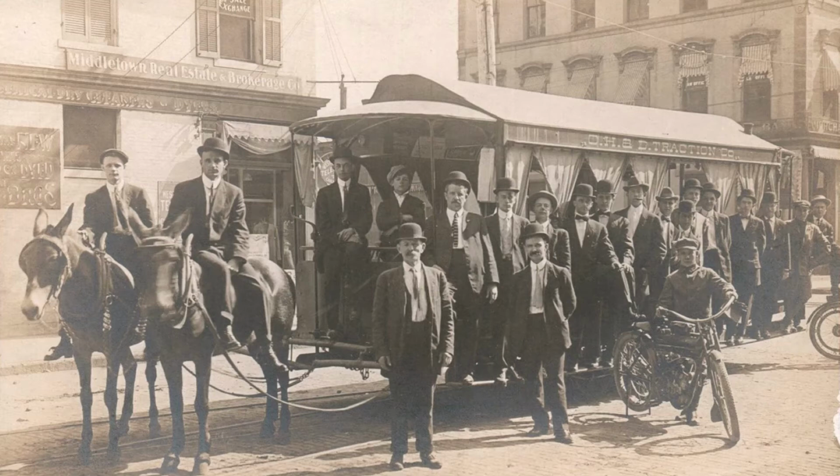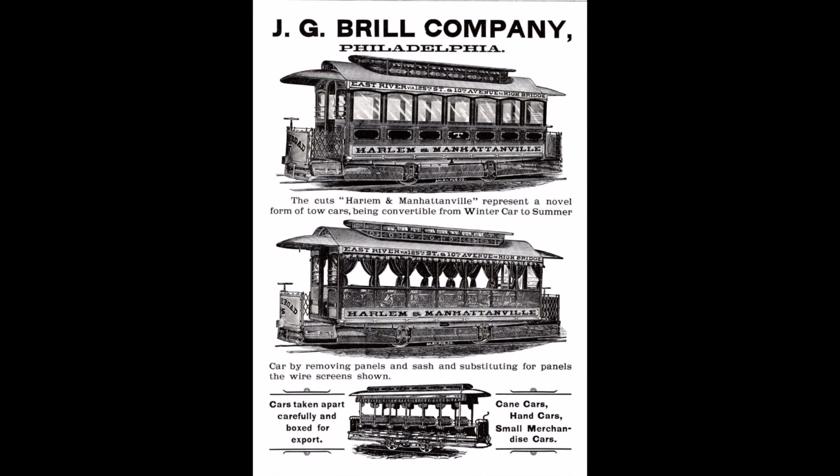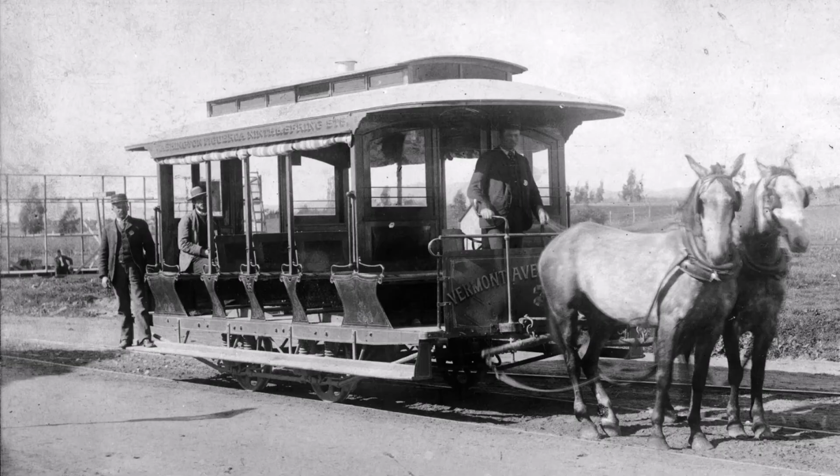The Long Island Museum streetcar was built in the late 1880s by the J.G. Brill Company of Philadelphia and shipped to Los Angeles, where it spent its entire working life. The open sides identify it as a summer streetcar, though Southern California's mild climate allowed it to be used year-round. This image depicts a similar Los Angeles streetcar from that time.